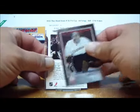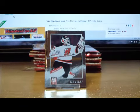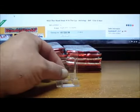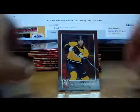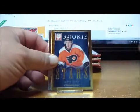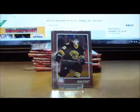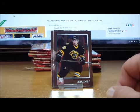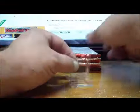All right, next pack. A couple of base. And for the Pittsburgh Penguins, Sidney Crosby. Aspirations die cut. Sid the Kid. Crosby. And that is going out to Milkman 92 with 2 more base cards. And rookie stars, elite rookie stars of Matt Read for the Philadelphia Flyers. Not numbered, not autographed, Matt Read for the Flyers. And that goes out to Craig Duke 11, and 2 more base cards.